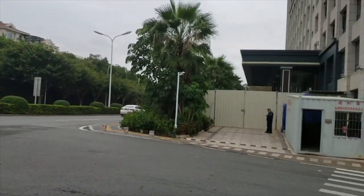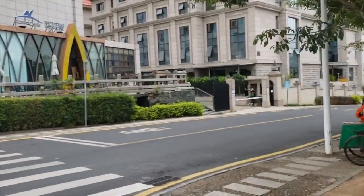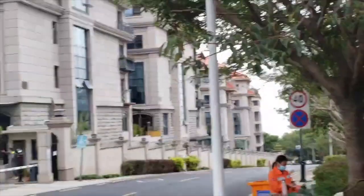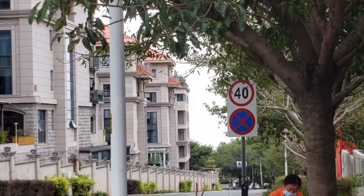And this is our quarantine hotel down here. You can kind of see the ocean a little bit. It's a little bit foggy today.